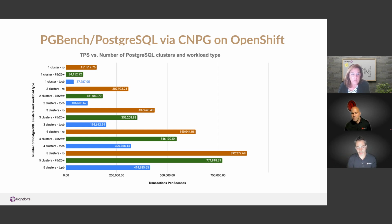And you can see how the transactions that each cluster is doing are consistently increasing as we add more of these Postgres clusters and are able to utilize the Lightbits clusters. This is 900,000 transactions per second. It is not something that you see any day. And the only reason I didn't continue this graph is because I only had 2 worker nodes of OpenShift, and that was basically the limit. The limit came from the servers that are running the worker nodes, not from the Lightbits cluster.